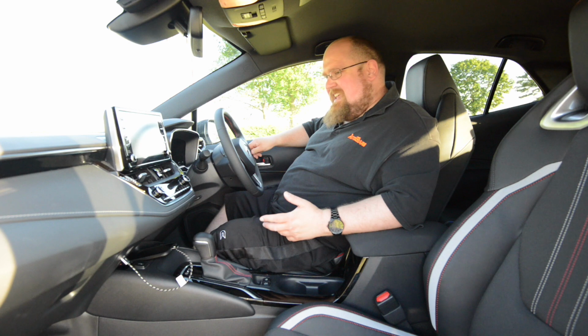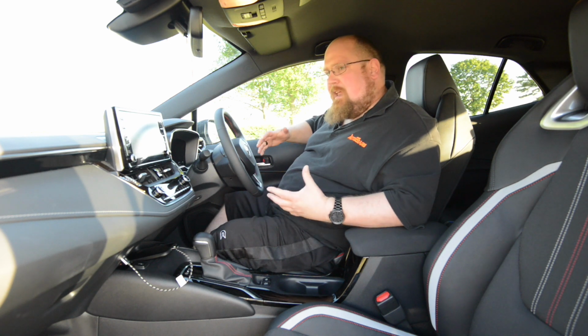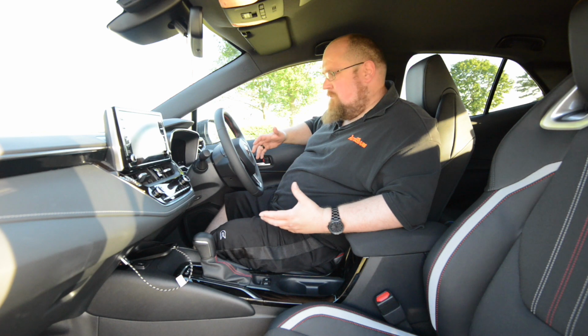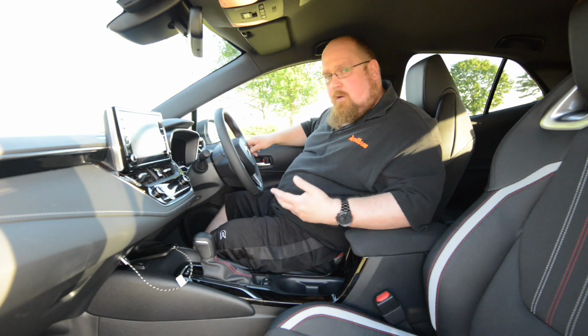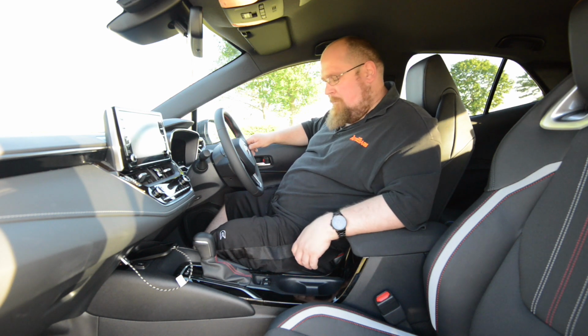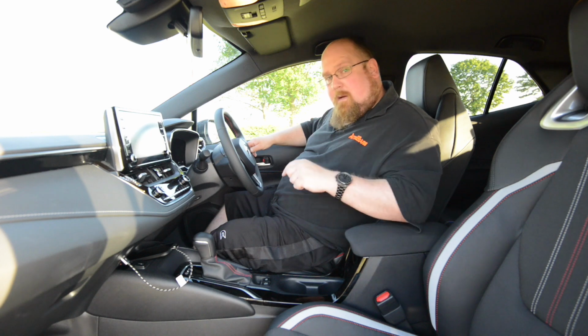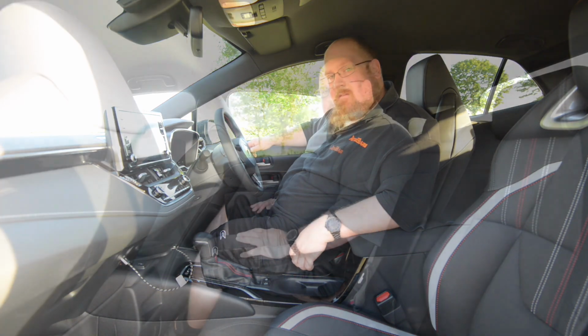If I had any criticisms about the interior, it's just the fact that in regards to letting you know this is the GR Sport, that's it. A little bit of red stitching here and these seats. And if you go for the top of the range XL, you also get these seats but with a bit more leather on them. And I think that's enough about talking about the front of the Corolla. Let's have a look at the back.